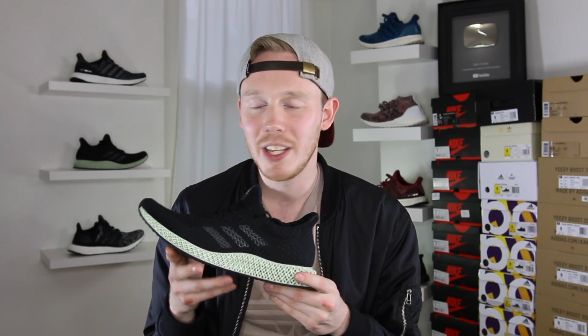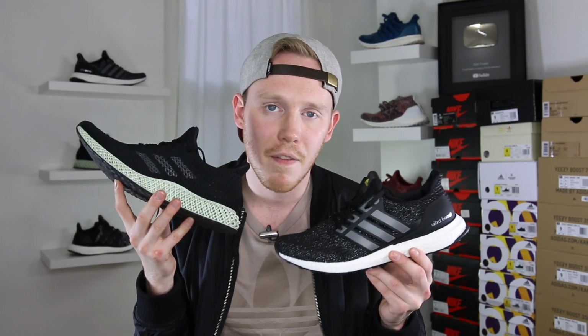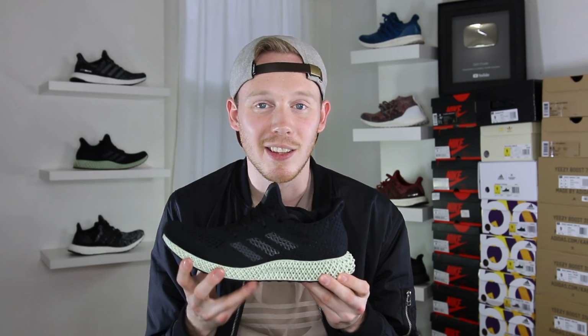To be honest, I haven't really noticed much of a difference between the comfort of the Futurecraft 4D and other foam sneakers in the market. 4D isn't like Boost, where when you try it on for the first time, it's a completely new experience. When I first tried on the 4D, I was kind of expecting a little bit more, and I just had this sort of meh reaction.